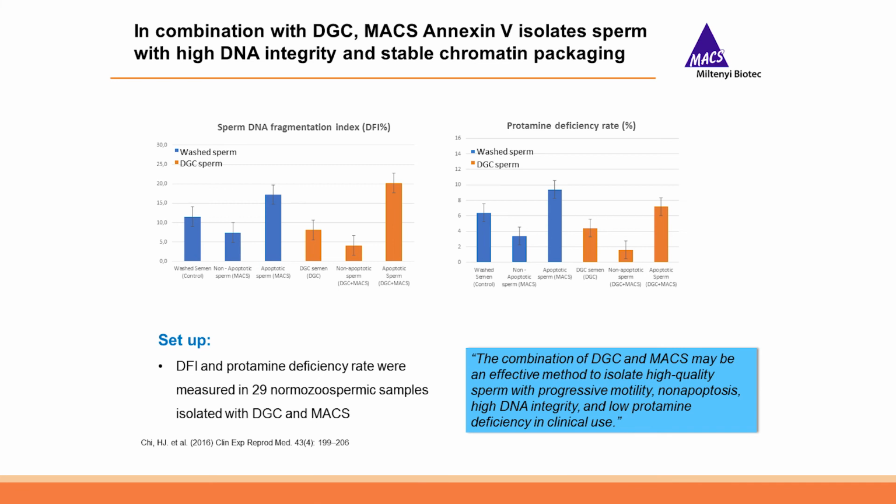They also used the protamine deficiency rates, and as you might know, protamines are small arginine-rich nuclear proteins that replace histones late in the haploid phase of spermatogenesis and are believed essential for sperm head condensation and DNA stabilization. So they also compared the protamine deficiency rates between non-apoptotic and apoptotic sperm in washed semen samples and those that underwent density gradient centrifugation. And they showed that the protamine deficiency rates of non-apoptotic sperm cells are much lower when combined with density gradient and MACS compared to the apoptotic sperm cells treated with density gradient centrifugation and MACS.